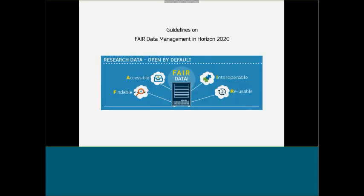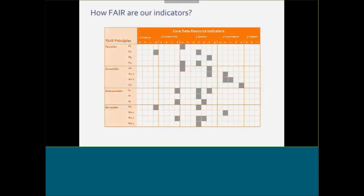In the context of Horizon 2020, there's a lot of focus on making data FAIR, so findable, accessible, interoperable, and reusable. So we asked ourselves the question how FAIR our indicators are. So from this mapping table, you can see that each FAIR principle on the left is covered by at least one core data resource indicator. However, you can also see that the core data resource indicators do much more than measuring fairness. They measure the scientific need, the community served, and importantly, the impact of the resource. They can therefore be used to support decisions on value.